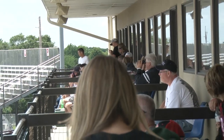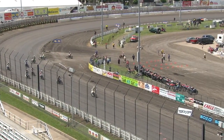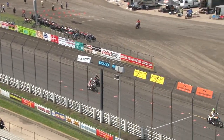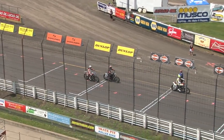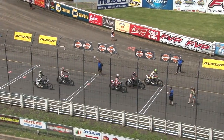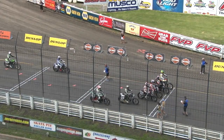For the first of 3 expert heats, here's your starting lineup for Expert Heat 1. On the pole, ladies and gentlemen, your fast qualifier said he's finished here 2nd twice. He wants a win here today from Coatesville, Pennsylvania on the Harley-Davidson number 5, Jersey Jake Johnson. In the number 2 starting spot, your Springfield Mile winner on the Kawasaki, number 42, Brian Smith. In the 3rd starting spot from Clio, Michigan, the Racing Lady, number 15, Nicole Meese.